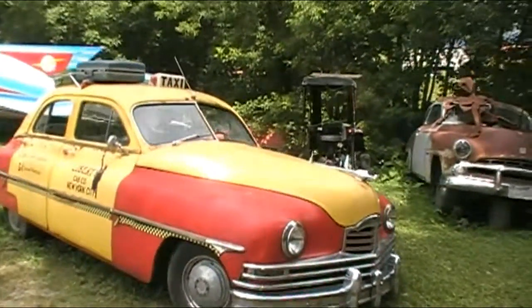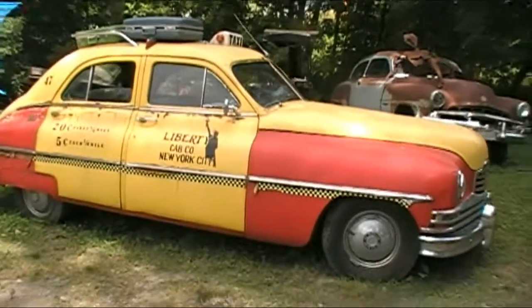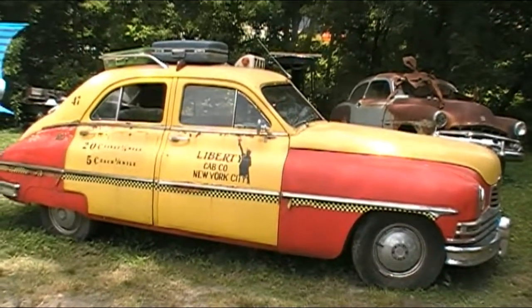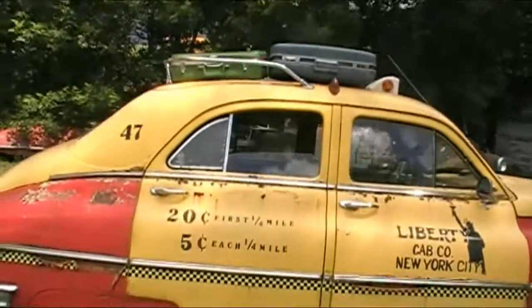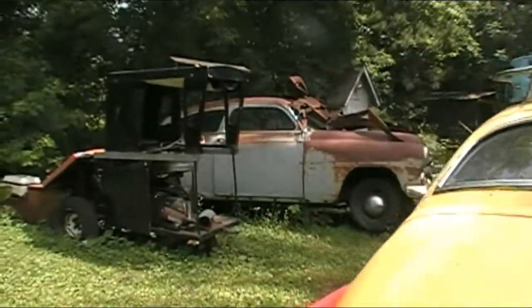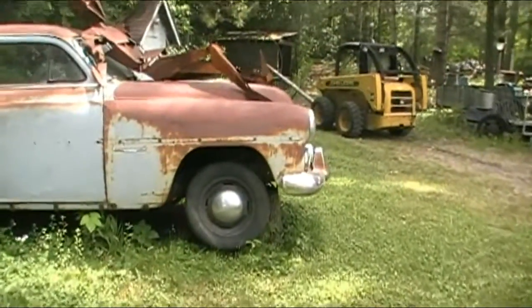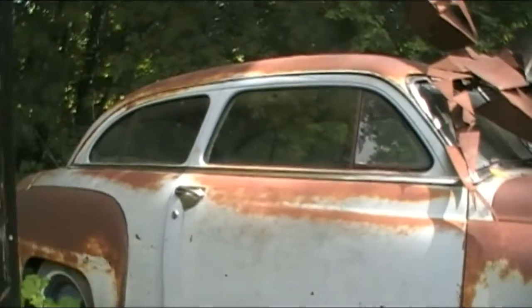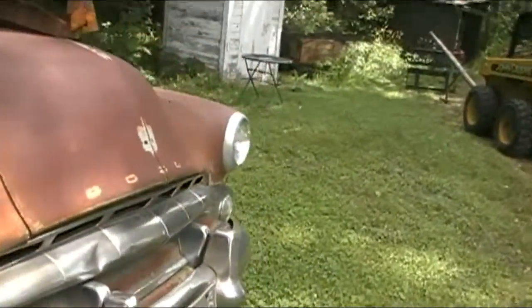I didn't have a lot of time to study the story for my narration, but here's an old cab, a Liberty Cab Co., New York City. 20 cents first quarter mile, 5 cents each quarter mile after, I believe. And back here we've got some different stuff put together, not sure what that is. Here is an old Wayfarer fluid drive. Maybe that's referring to automatic transmission. Maybe that was a new thing at the time. I'm not really sure. It's a Dodge.